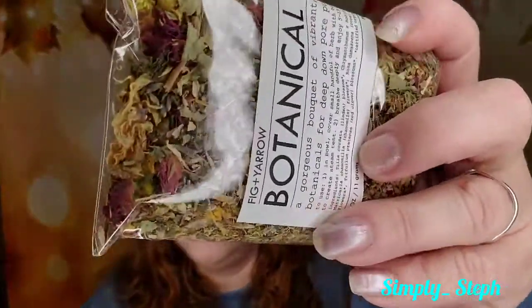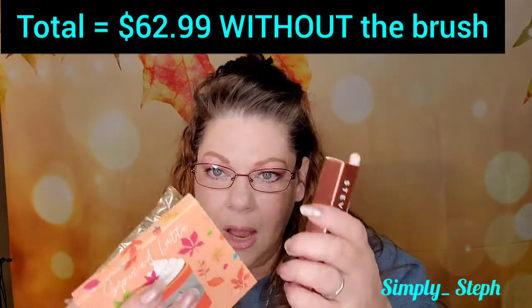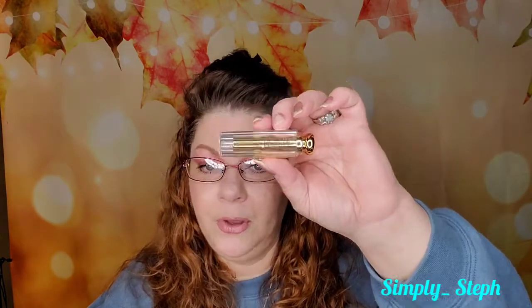So this is what it looks like. It definitely looks like potpourri. I can't smell it and I'm not going to open it, because I'm not going to use it right now. So there you go. All right, so remember, these are the 4 products we got right here, okay? So this is for $13.99, and then we had in the bag, we had the Appeal lipstick.